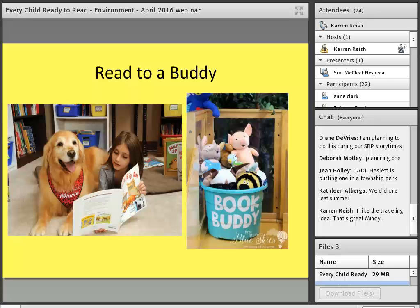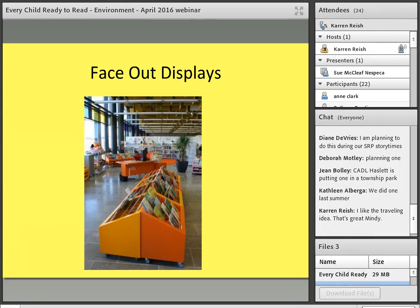Read to a buddy. I bet some of you have that program in your library too, where you read to dogs. I know that's kind of a popular idea, but I also like the little book buddy thing where they have characters related to children's books. You could actually read to them too, or talk, share their story with them. So that's another idea.